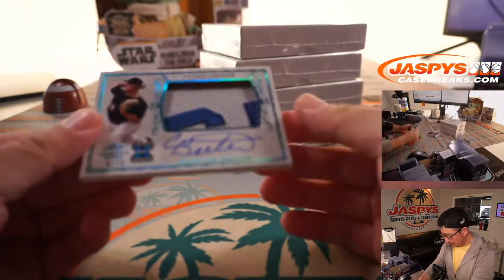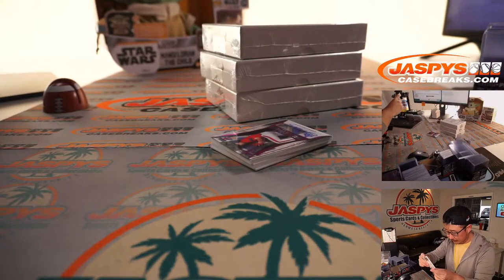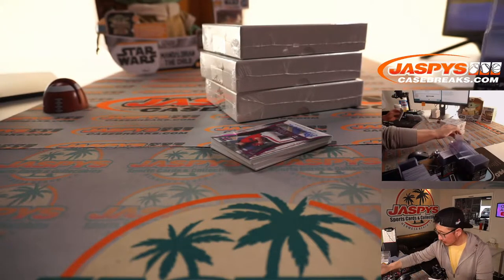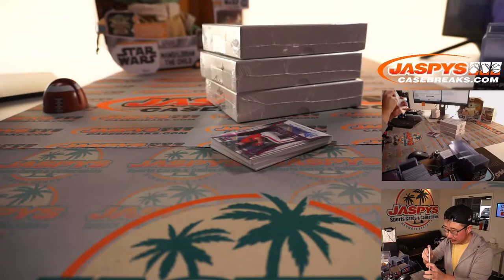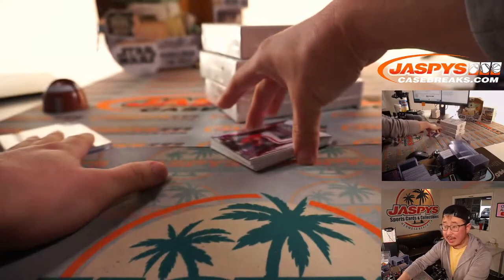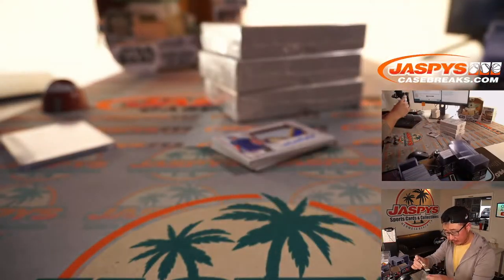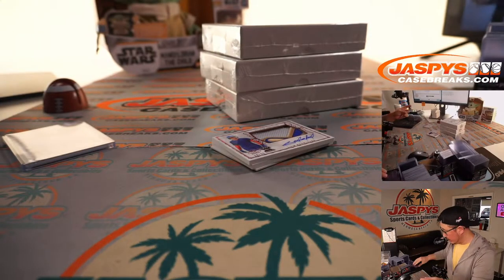All right, 4 out of 75, Clayton Beater. And we'll type the hits in the order that they're pulled here. There's Bobby Miller to 30. I think both of these guys, Dodgers prospects.